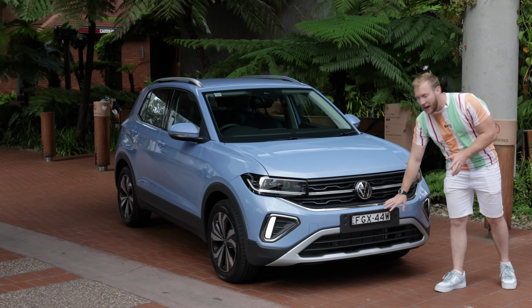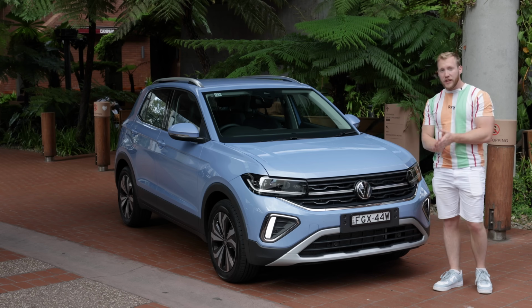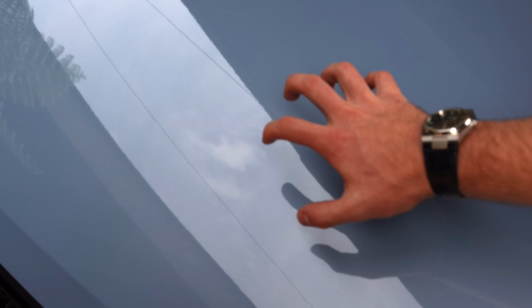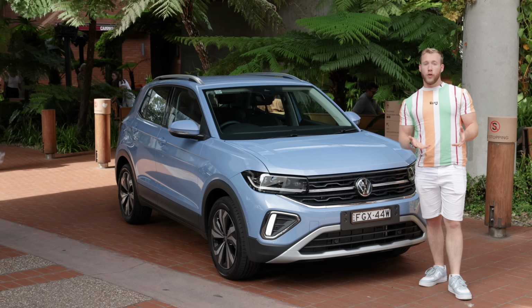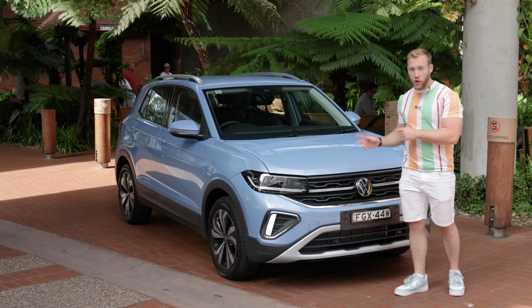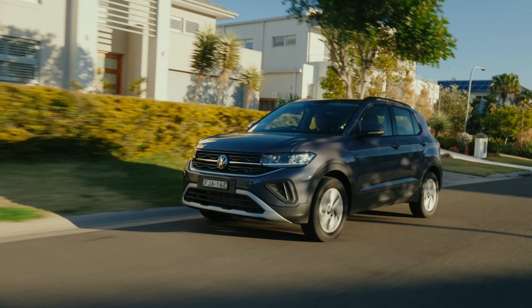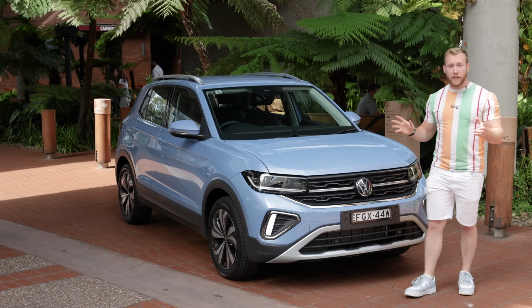You will notice that the bumper has been slightly revised with a new silver guard down the bottom. And apart from that, it looks pretty similar to the last generation, apart from the new color, of course. Another thing to note about the front is the new radar. Adaptive cruise control is actually now standard across the range, and that is one of the big upgrades for this new T-Cross. So even in the base Life spec, you will now get Volkswagen's Travel Assist, which is an awesome new feature. But that's pretty much it for the front of the car.